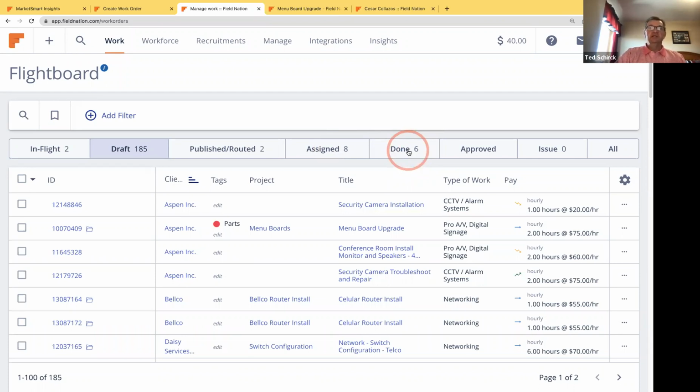This is where your team will go in and review that work order. Make sure that you have everything that you need. All of the things that you're going to want for your end client are there. At which point, you go ahead and approve that work order. And this is where the provider is going to be paid for their work by Field Nation on your behalf.